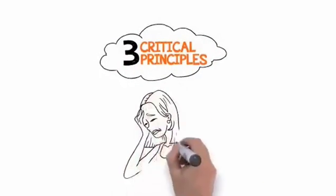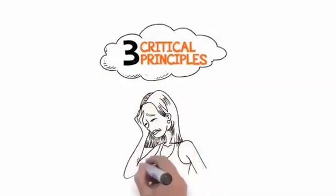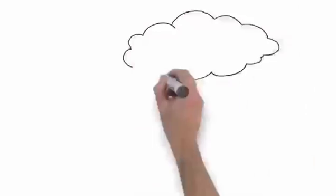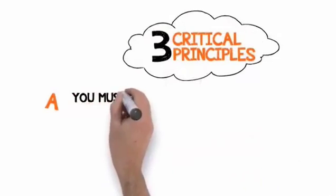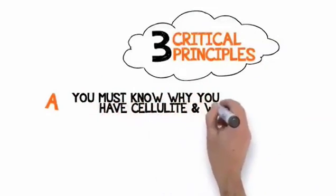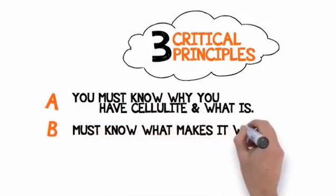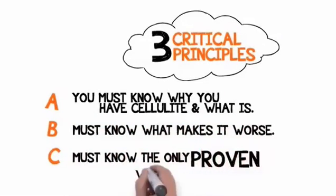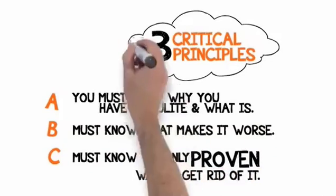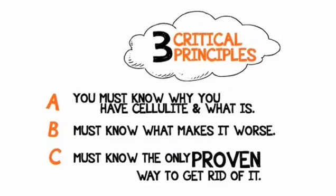Everything else is totally unnecessary and is just going to lead you to more frustration, anger, and problems, which you do not need. Here are the 3 critical principles you must know. 1. You must know why you have cellulite and what it is. 2. You must know what makes it worse. And 3. You must know the only proven way to get rid of it. These 3 crucial principles are simple, and I'm going to show you each of them in just a moment.